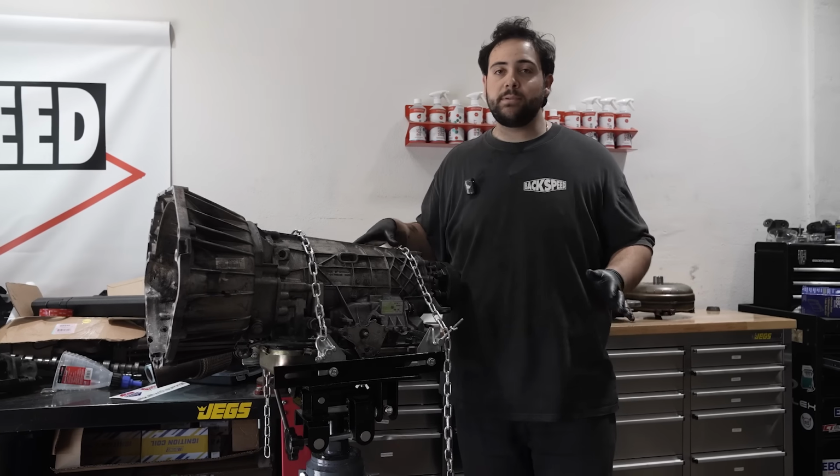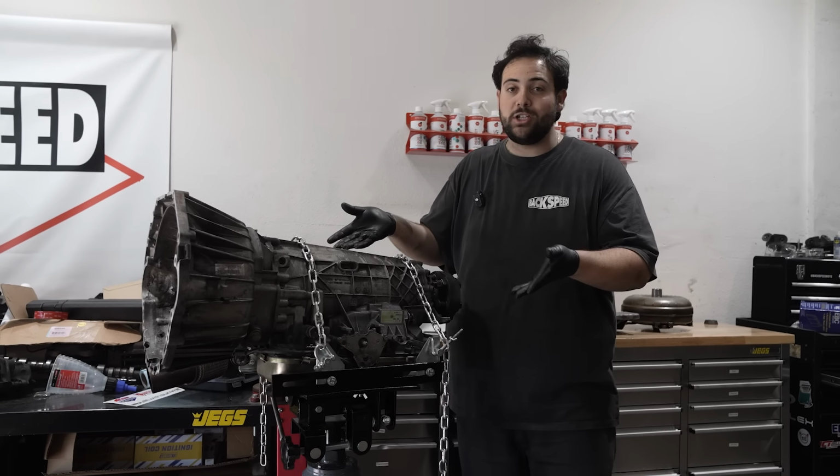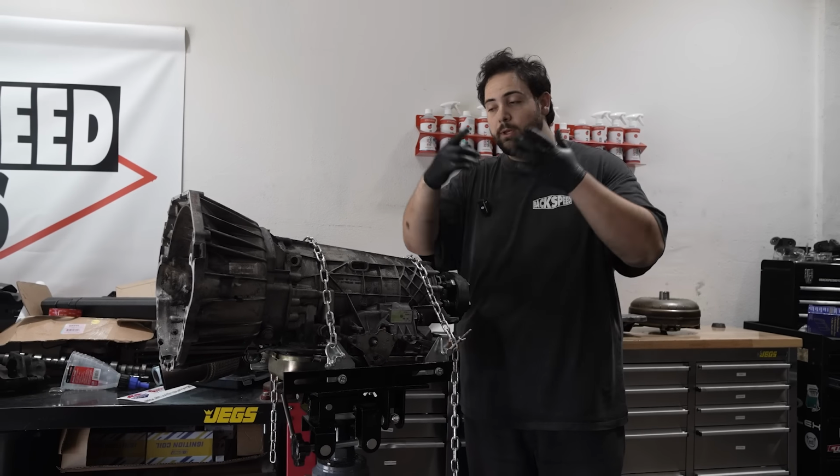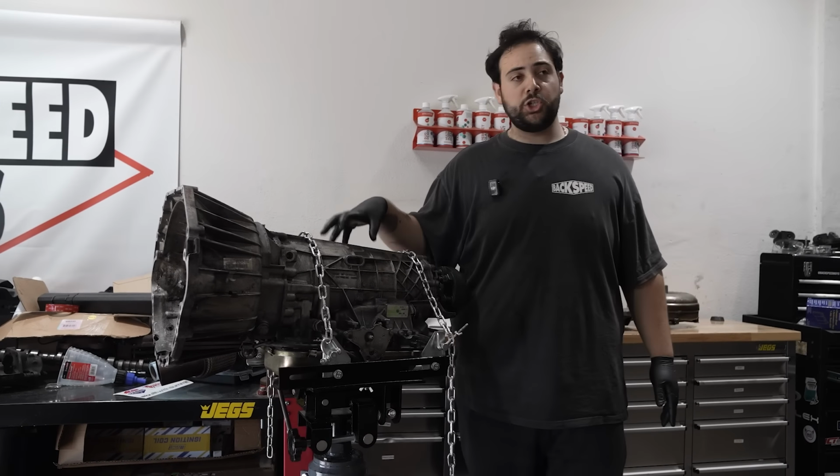They made a lot of different types of ZF transmissions. If you didn't know, ZF makes transmissions for tons of cars: Jaguars, Land Rovers, Dodge, BMW, the list goes on. So we verified it, this should work.